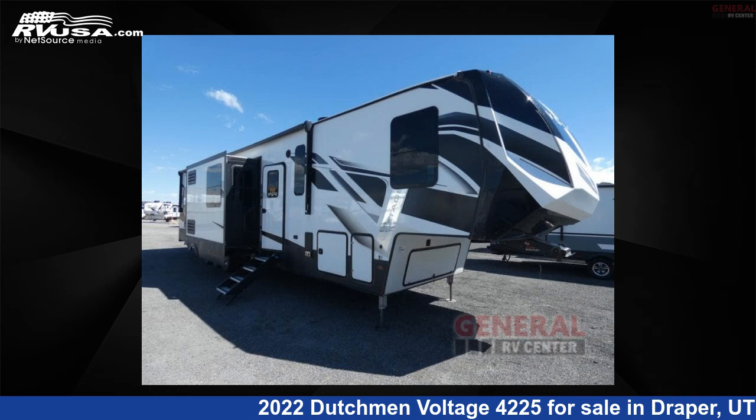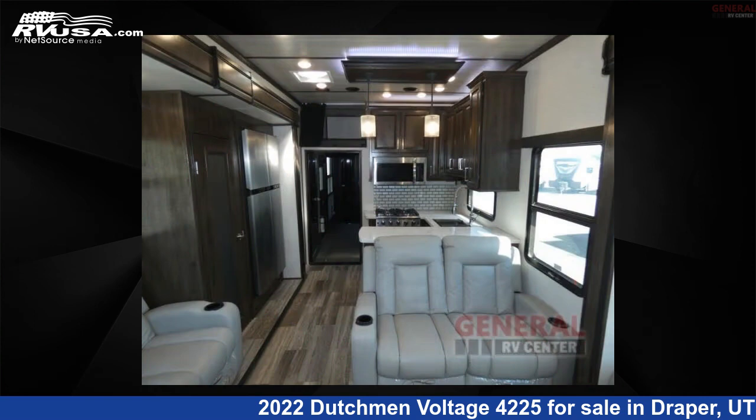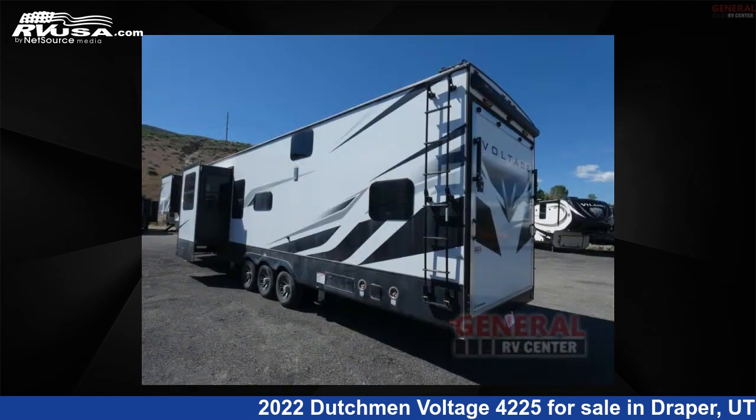This 2022 Dutchmen Voltage 4225 is a toy hauler RV. It is located in Draper, Utah, 84020 and is offered for sale by General RV Center.